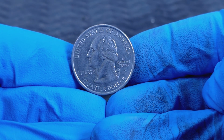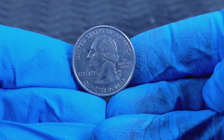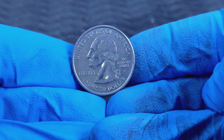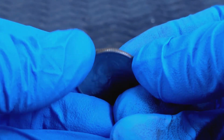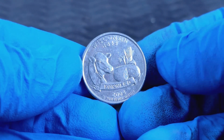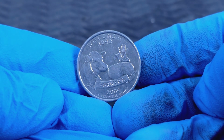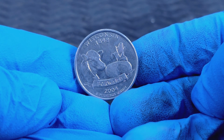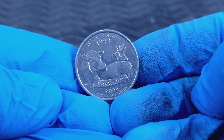So how does a $600,000 valuation fit in? If someone is claiming that a 2004 Wisconsin state quarter is worth $600,000, that would suggest one of the most pristine, flawless examples of the high or low leaf error, perhaps in an MS-70 grade, or as part of a significant coin collection with historical provenance. However, to date, no known Wisconsin quarter has publicly sold for this high of an amount.